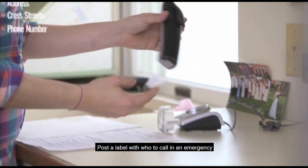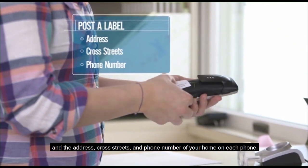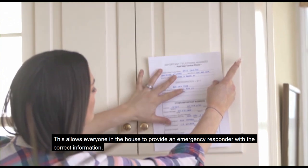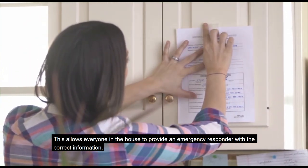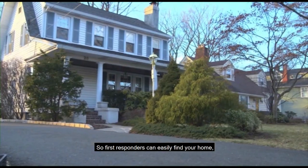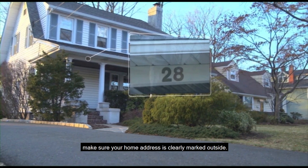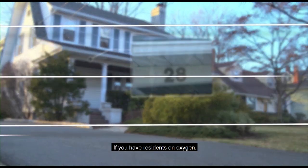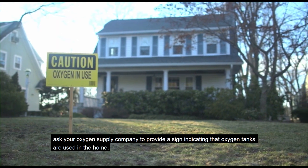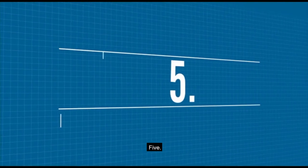4. Post a label with who to call in an emergency and the address, cross streets, and phone number of your home on each phone. This allows everyone in the house to provide an emergency responder with the correct information. So first responders can easily find your home, make sure your home address is clearly marked outside. If you have residents on oxygen, ask your oxygen supply company to provide a sign indicating that oxygen tanks are used in the home.